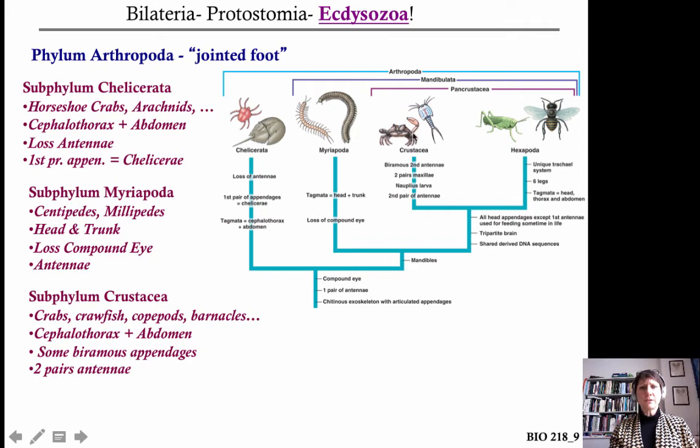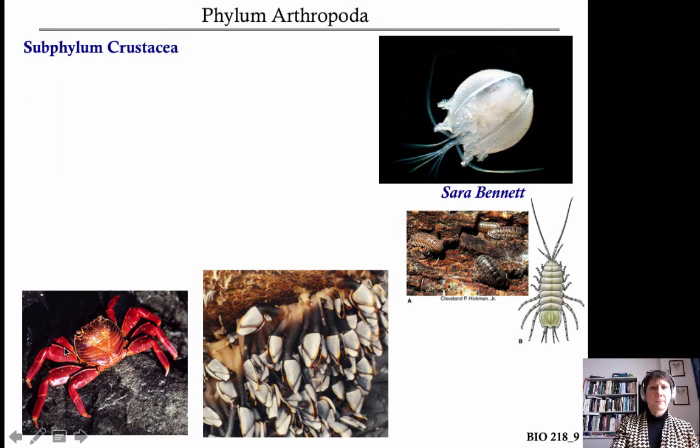So the next are the crustacea. So these include things like crabs, crawfish, copepods, barnacles, lots of sea things that we love to eat. They also have two tagmata, the cephalothorax and the abdomen, right? Just like the chelicerates. Most of their appendages are uniramus, but they have some biramus appendages. Okay, and I'll show you biramus in just a minute. And they usually have two pairs of antennae.